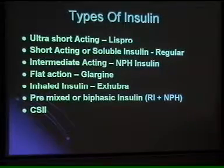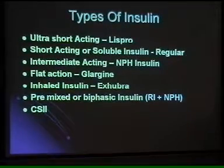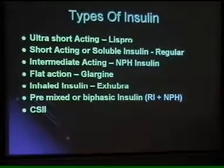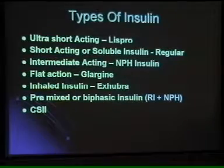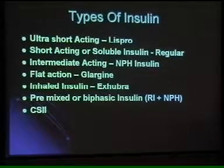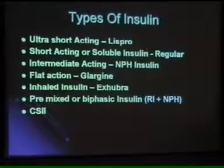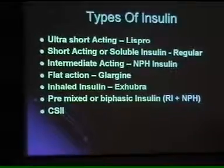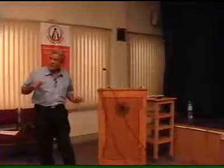Starting out with insulin, we know there are different types of insulins. There are different origins of insulin, but nowadays, because of recombinant technology, we have an insulin molecule which is exactly similar to what a human person produces in his or her pancreas. Their difference depends upon the duration of action of this insulin.